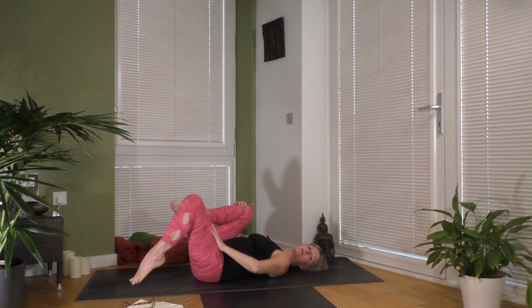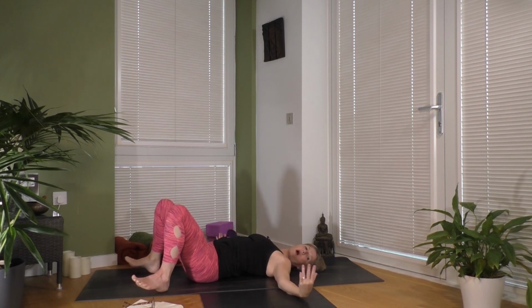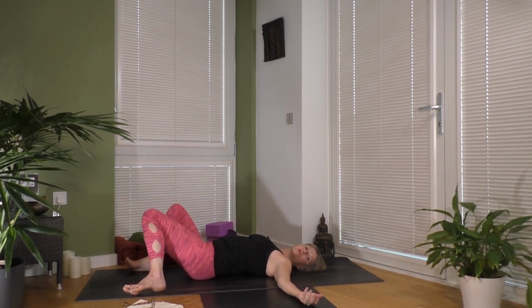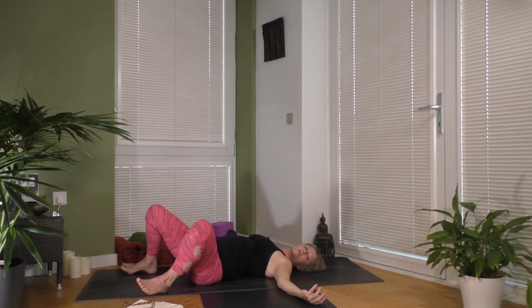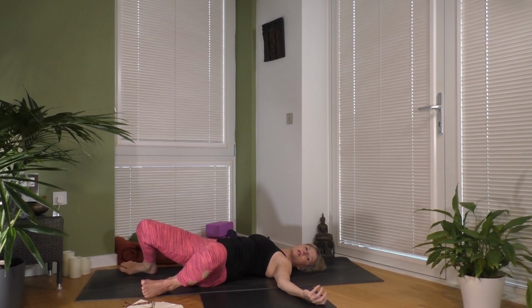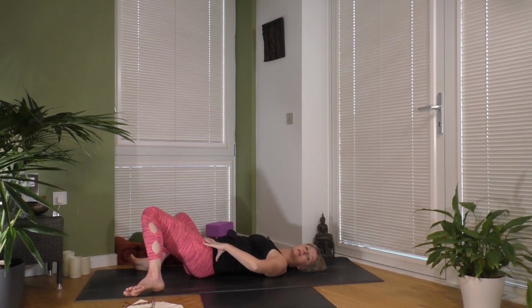Take a breath in, and as you breathe out, lowering your head down, bring your knees together, and then place your left foot to the ground, right foot to the ground. Open the knees wide as the mat, and let your knees drop to the right and then to the left. So these are called windshield wiper legs, from side to side, just loosening up those hip joints.